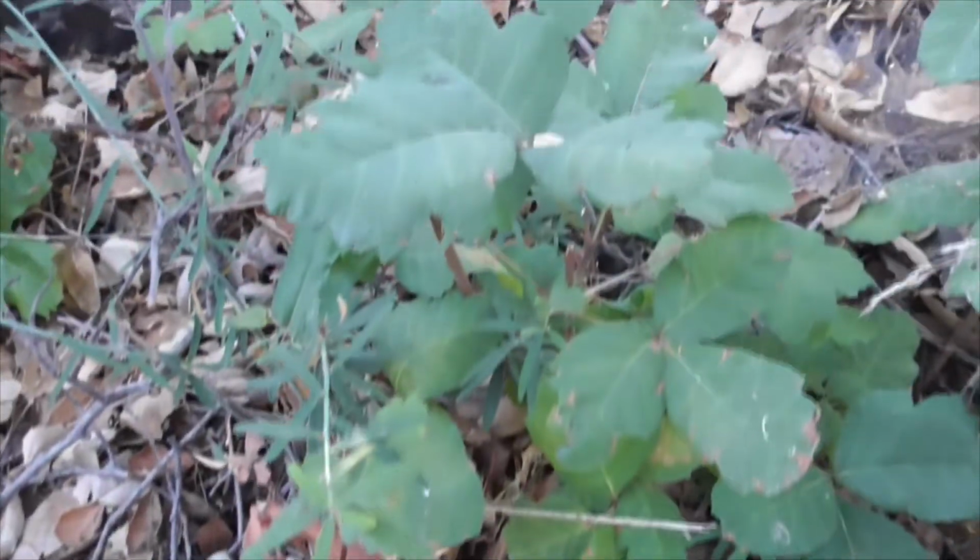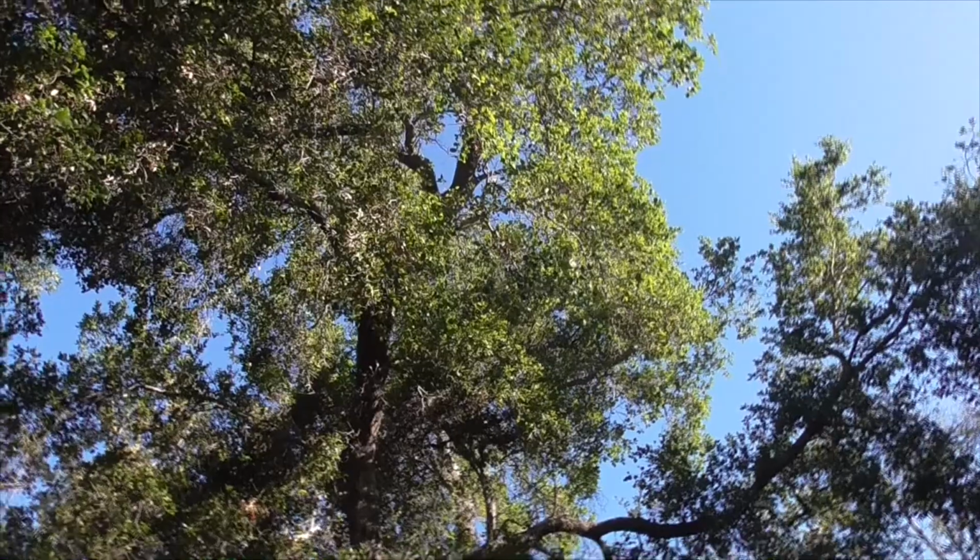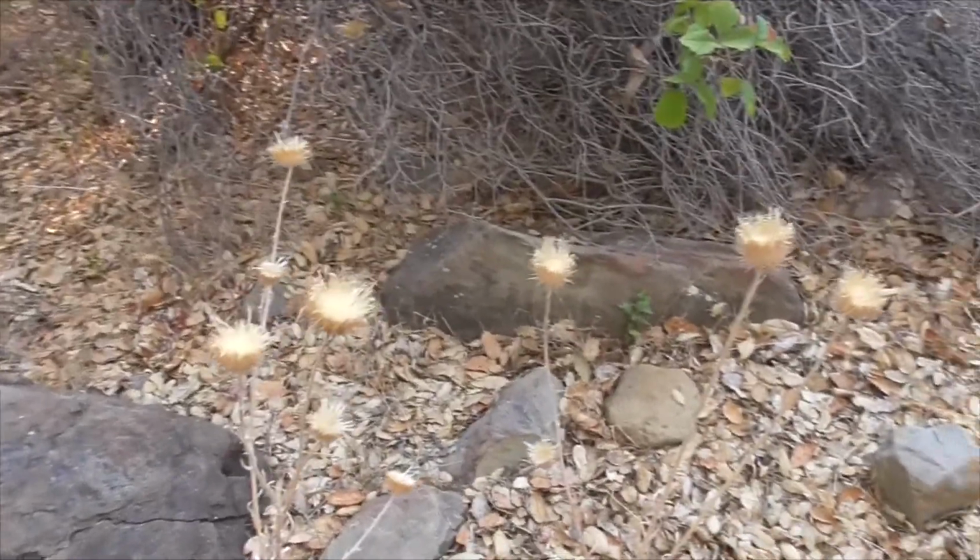So poison oak is not an oak. It's related to our sumacs and cashews. So this whole area up here is called an oak woodland transition. So we have oak trees from the genus Quercus. We have sycamores. We have alders. Lots of little weedy guys we'll talk about later. Lots of poison oak. Sort of the transition from the lowlands to the highlands.